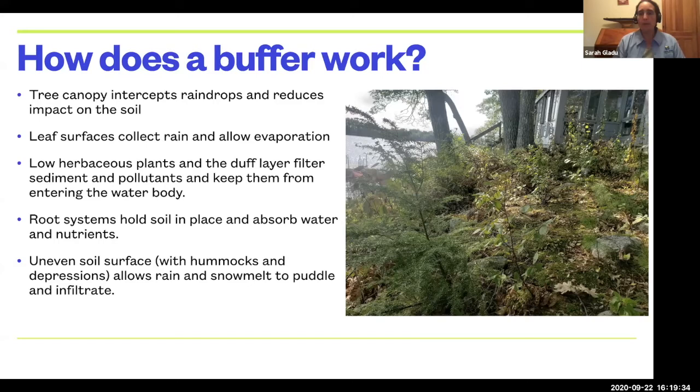So if you have a buffer area, and when I say buffer area, I'm saying sort of between the recreation area, the more heavily used human area, it might be the house itself. Like in this picture, these folks have a house that was built in the 1960s, I believe, and it's fairly close to the water. And this is their buffer. So it's the livable space to the edge of the water, and this is their buffer.